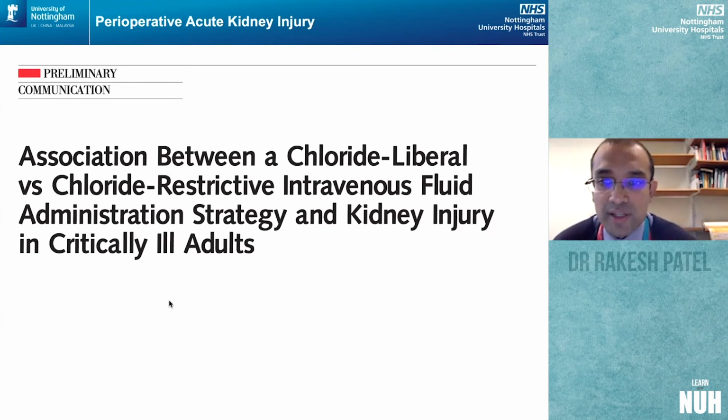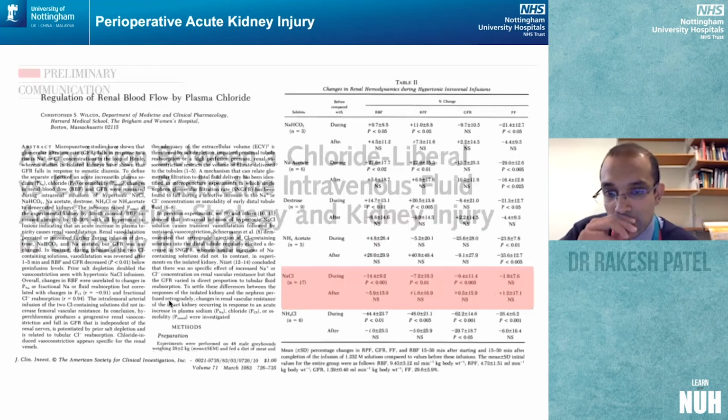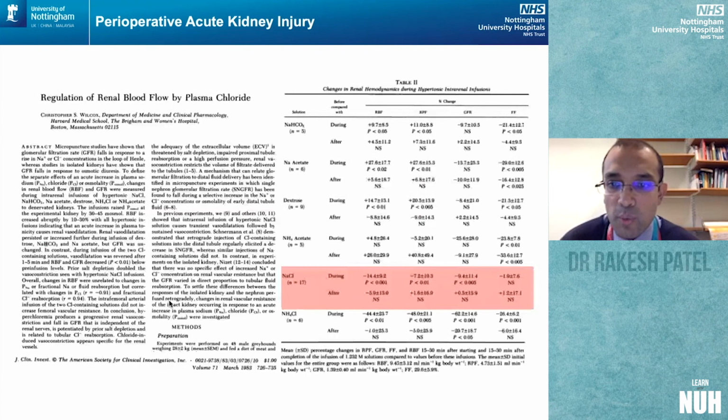Now, it wasn't a randomized study by any stretch of the imagination, so possibly you've got the Hawthorne effect and other biases. And there wasn't a significant impact on other secondary outcomes, if you may, such as ICU stay or mortality, that we might also look at. But nonetheless, let's zoom in now and actually see how fluids with high chloride concentrations might affect the kidney.